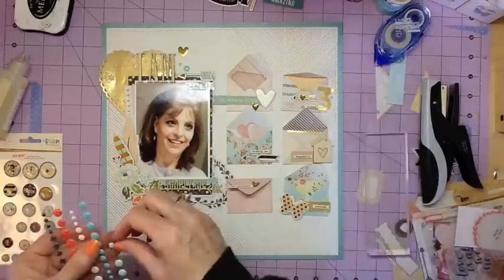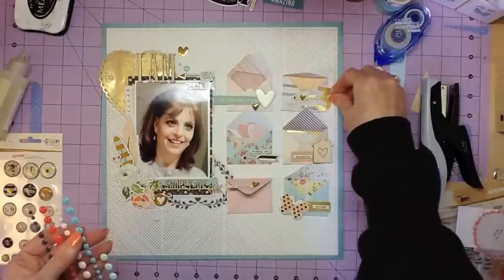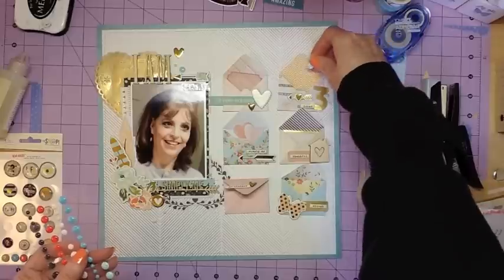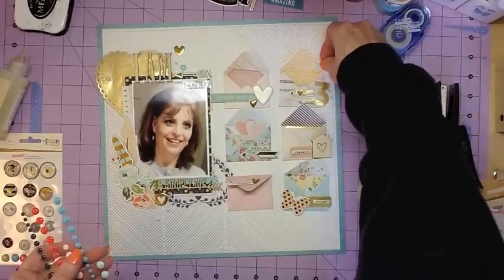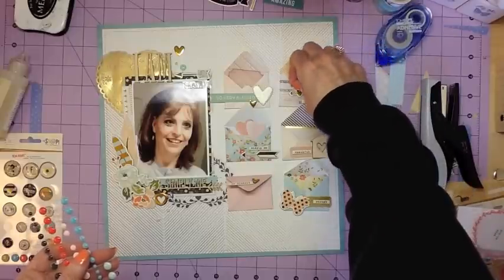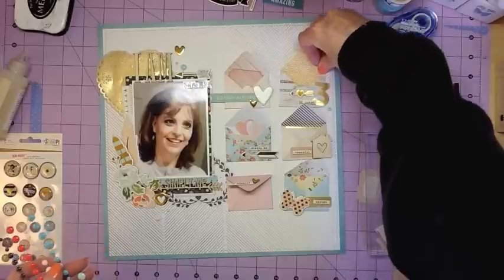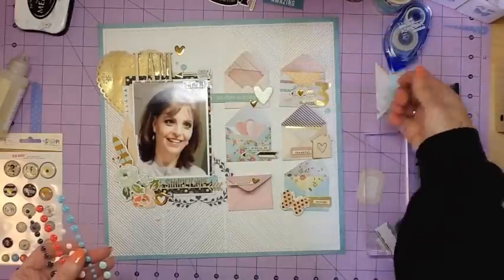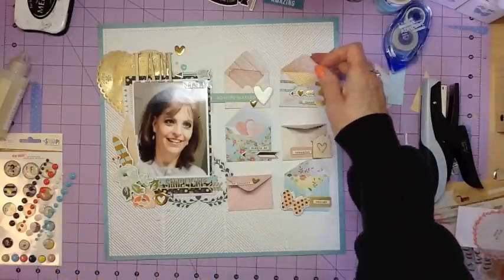So I'm just putting those around to try to create a visual triangle because there's so much going on, and it's pretty much a grid. If you back away from the layout and you look at it, it's all across the center. So it's more than the third across the center, but it's still that grid design, and I have grids going up and down. So it's divided into thirds going up and down and thirds going across, even though my photo kind of fills up that one space horizontally.